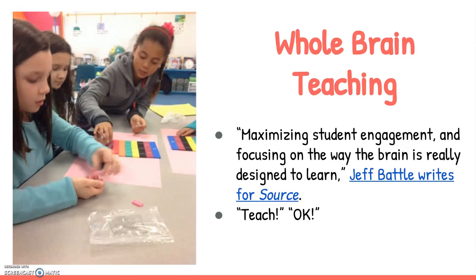During my math instruction each day, I started incorporating a little bit of whole brain teaching. Whole brain teaching maximizes student engagement and it focuses on the way that the brain is really designed to learn. One of my favorite elements of whole brain teaching is the Teach OK model. And this involves the teacher teaching a skill in about 1 to 3 minutes and then assigning students partners or trios and taking turns teaching the new information to each other using gestures, expression, and in this case, manipulatives.